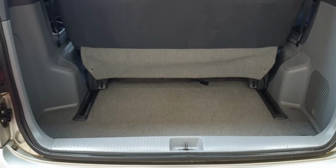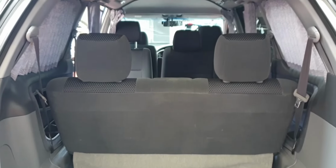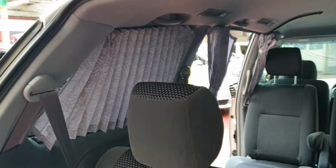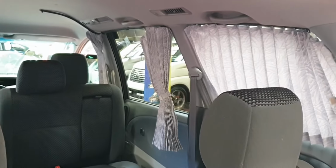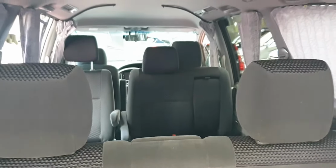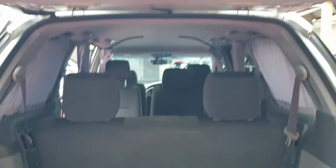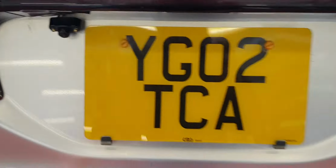There is lots of boot space in these cars. You have to see it to appreciate how tidy it actually is. Camera, you can't really see much in the camera. It has the reverse camera and UK sat nav and DVD fitted as well.